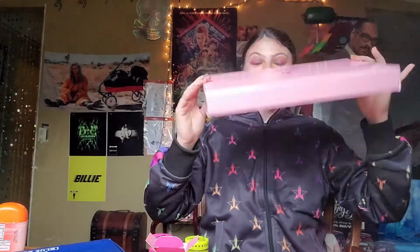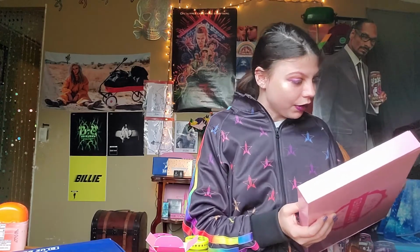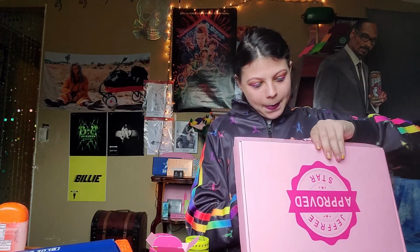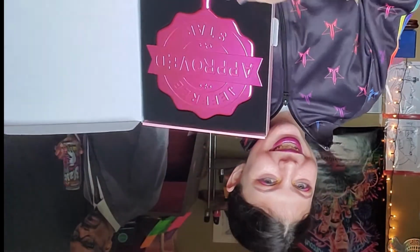And I believe, because look at the sticker, y'all, I believe this is actually one of his mirrors, which is gonna, okay, I'm just gonna open it. Be a professional. Okay, yeah, nope, I don't want to wait. I'm just gonna slice it open. Oh my god, it is! This mystery box is Jeffree Star approved.